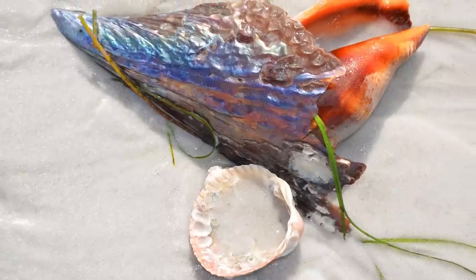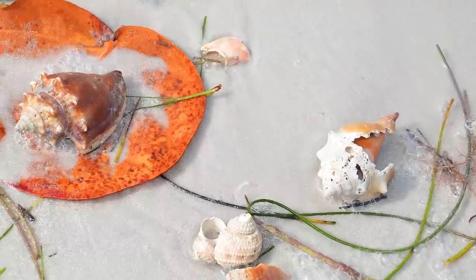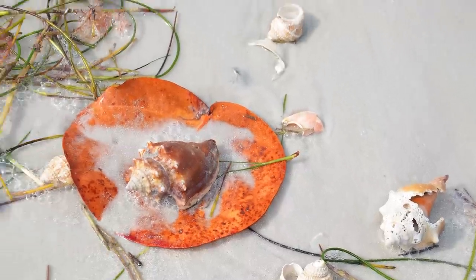It seemed every week there was something of interest to do or see. If there had been a winter blow, the beach would be newly covered with colorful shells of all kinds.